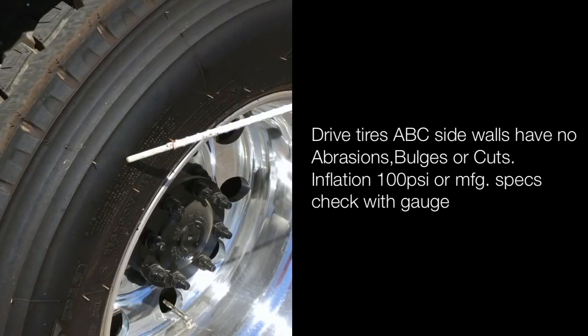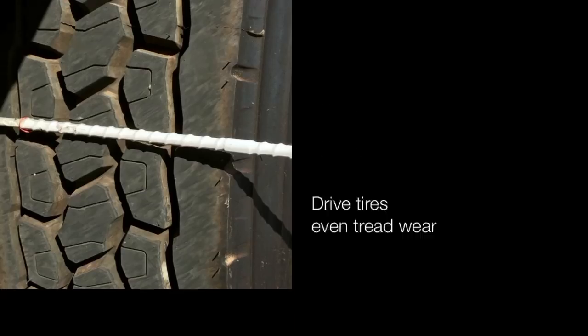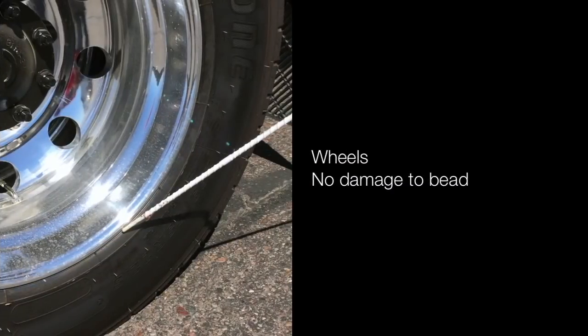Drive tires, sidewalls have no abrasions, bulges, or cuts, inflated to 100 psi or manufacturer specification. Check with a gauge. Drive tires, even tread wear. Tread depth, no less than 2/32, also checked with a gauge. No damage to the beads.